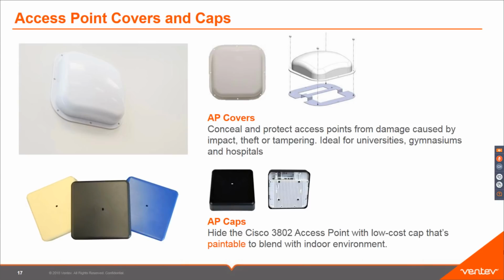And here's another product set that we offer that's very popular and very simple. It's access point covers and access point caps. So these covers, I like to call them bubble enclosures. They kind of resemble a bubble almost. And the bubble enclosures, or the AP covers, have a mounting bracket that comes with the solution. And you can mount your AP into a wall or a ceiling and just place that cover over it.